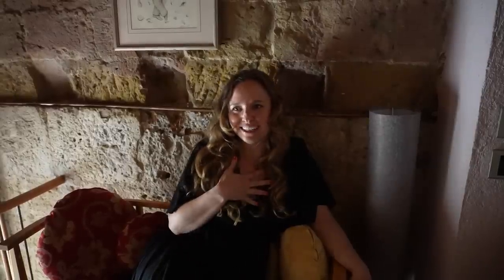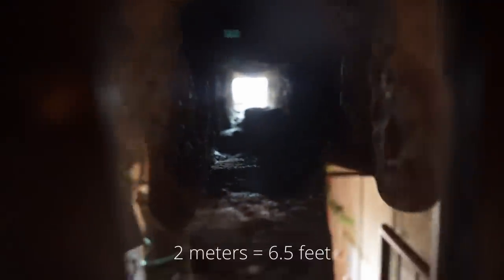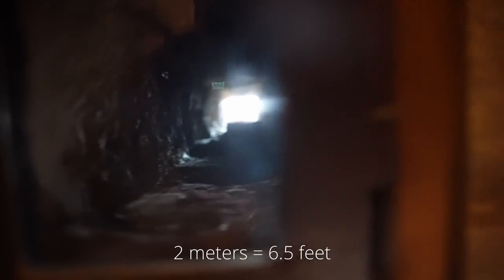Imagine myself living in a tower, right? I'm getting my principessa Rapunzel vibes. I'm feeling like Rapunzel stuck in the tower. Oh. You see in there? Yeah. That is how thick the walls of this tower are. 2 meters. 2 meters. So what is that? About 2 yards?